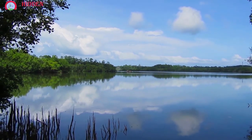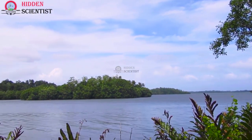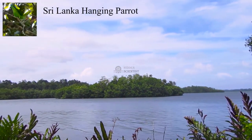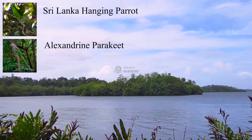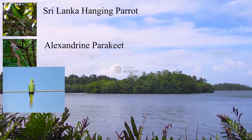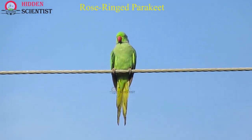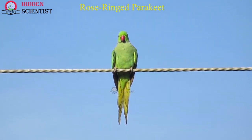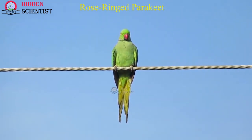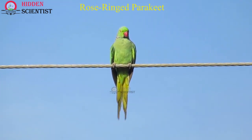Koggala lagoon in Sri Lanka. Three parrot species live in this lagoon ecosystem, namely the Sri Lanka hanging parrot, Alexandrine parakeet and rose-ringed parakeet. This video is focused on rose-ringed parakeets. Parrots are colorful, intelligent birds which make up the order Psittaciformes.